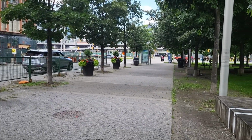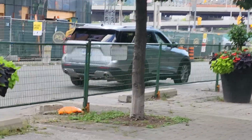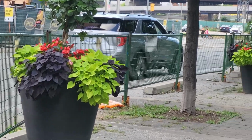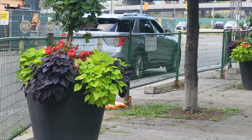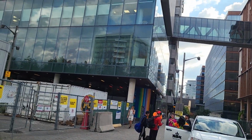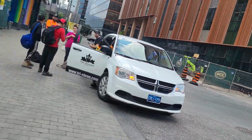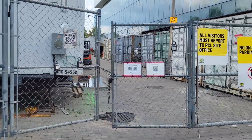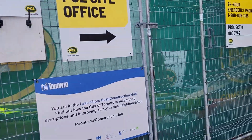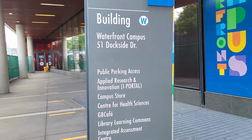Right there we have the Queen's Quay, and across the street we have paid parking. The TTC does come down here because a TTC bus number 65 for Parliament almost ran me over. No, it did not almost run me over. What happened was I was walking along and not paying as much attention as I probably should. Anyway, see right here, this is the Daphne Cockwell Center for Health Sciences. This has been under development for a long time. It's called Waterfront, 51 Dockside Drive Waterfront Campus.